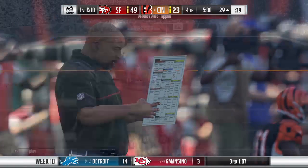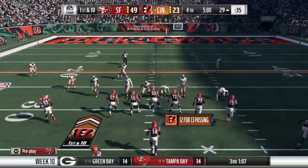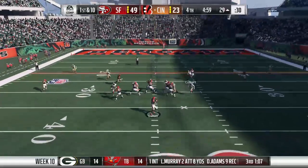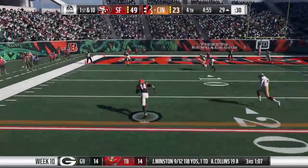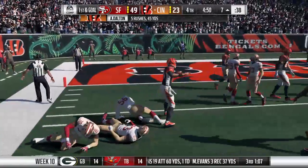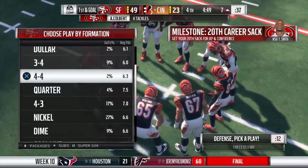Back now in Cincinnati. A lot of folks starting to make their way to the parking lot. Their guys trail big here to begin quarter number 4. Dalton, 1st and 10. They find some open field here. And down he goes, taking it inside the 10 to the 7. 23 yards on the play.